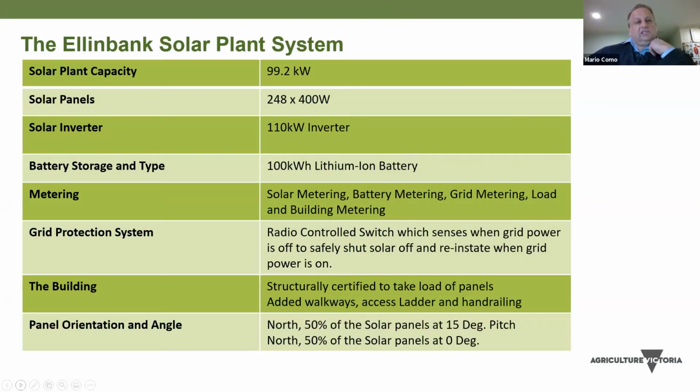So just the system capacity is 99.2 kilowatts, and I'll explain why we chose 99.2. We have 248 solar panels, each at 400 watts, a 110 kilowatt inverter, a battery system of 100 kilowatt hours. Metering, we went over and beyond with metering. We've got solar metering, battery metering, grid metering, load metering, and metering 3 of the buildings that are on site.